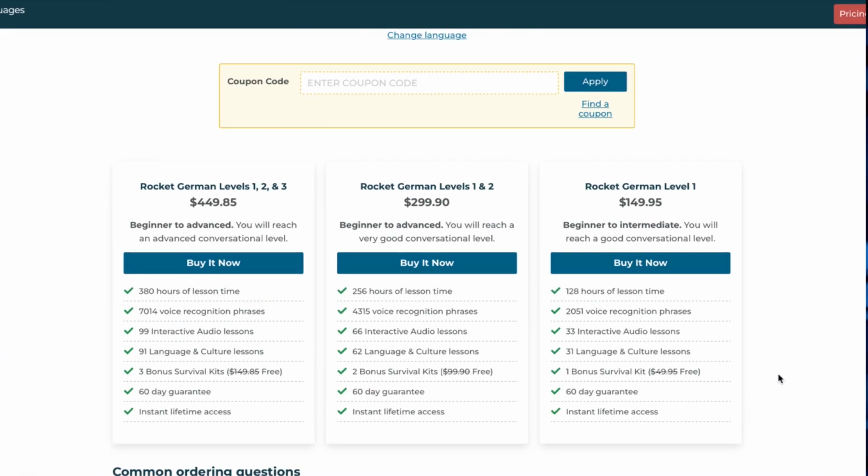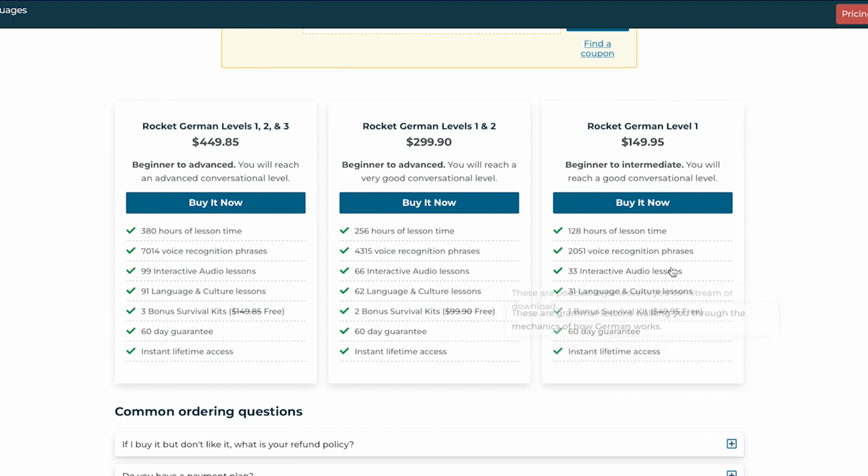So if you recall those levels that I just mentioned a minute ago, beginner, intermediate, and advanced, you actually purchase the Rocket program by level. You can choose to just purchase the beginner level 1 course, level 1 and 2, or bundle all 3 together. The level 1 package costs approximately $150, the level 1 and 2 bundle costs $300, and the big bundle with all 3 levels costs $450.